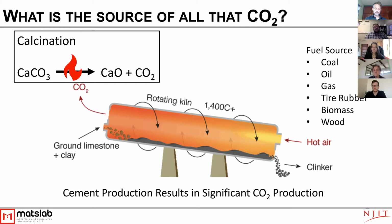And now, as Chris said, there's also activity to try to capture this carbon dioxide that's coming out of the kiln. And this is sort of up and coming technology. But one of the best ways that we can reduce the embodied carbon in concrete is to reduce the amount of this cement that we use. If we don't use as much, we don't produce as much, and therefore we don't produce as much CO2.